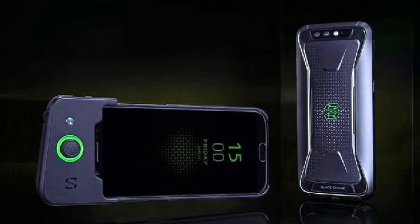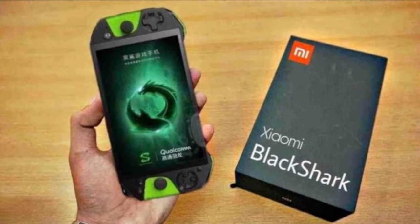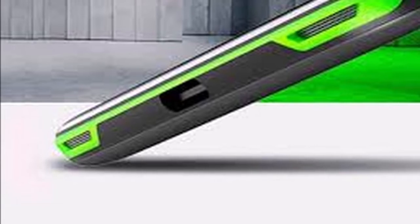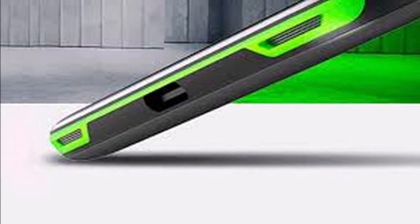Black Shark is the best gaming phone so far, in which Xiaomi has invested money and technology. The company also cooperates with JD.com to gain more market share. Thus, Black Shark has attracted extensive attention from the second it appears on the market.